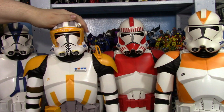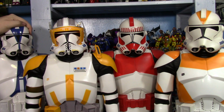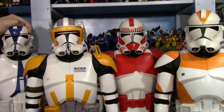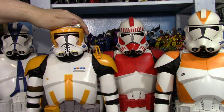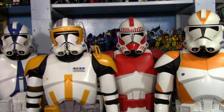And just to gauge the market value of these before and now, I think these were about $35, $40 when they came out. Commander Cody has always been like 100 plus trying to get it to the US. And what can I say? They're just really big and kind of expensive now.